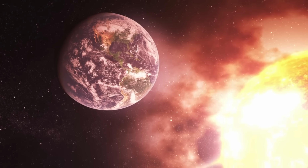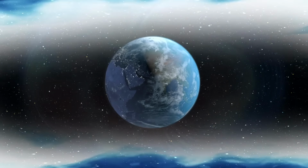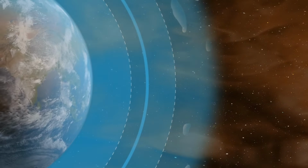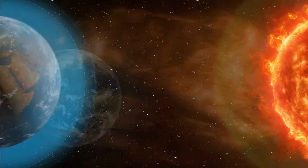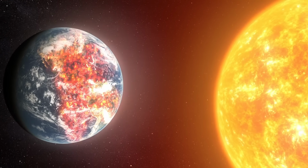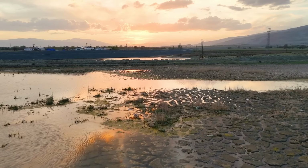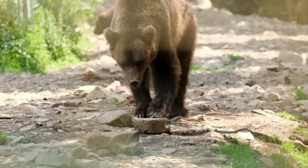But the worst would be yet to come. Without the protective magnetic field, cosmic radiation would start hitting the surface of our planet. These high-energy particles coming from the sun would come in contact with oxygen and nitrogen in our atmosphere, effectively destroying our ozone layer. This would allow even more cosmic rays to reach the surface of Earth. The radiation would damage all kinds of electronic devices and disable power grids. And the consequences would be disastrous, not only for people, but for all forms of life on Earth.